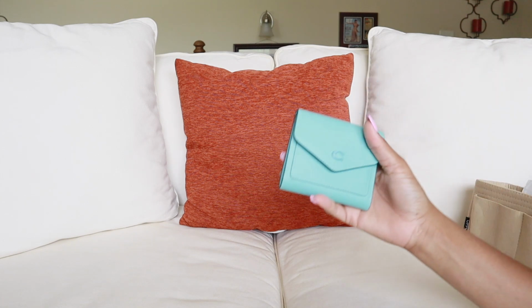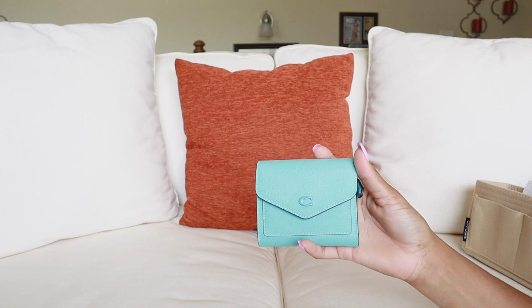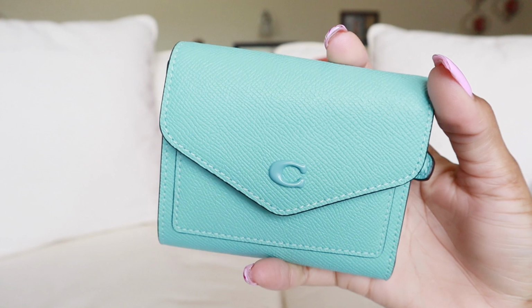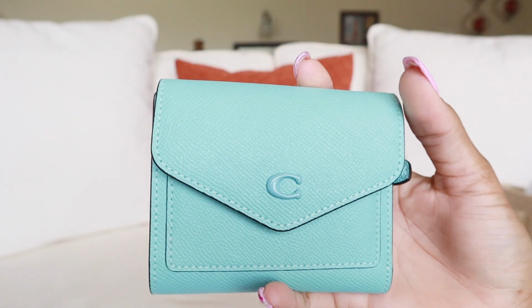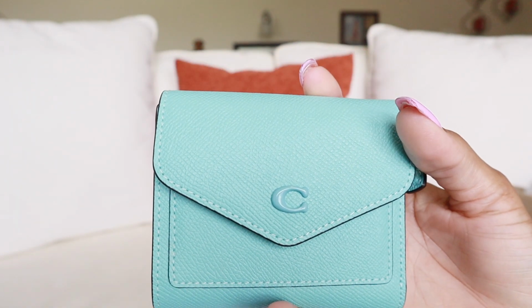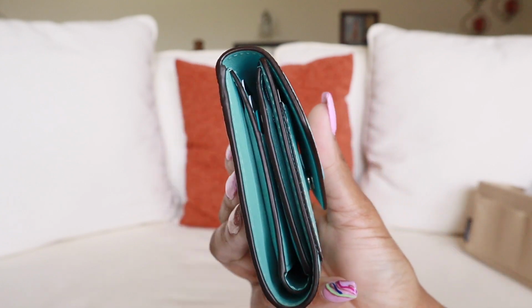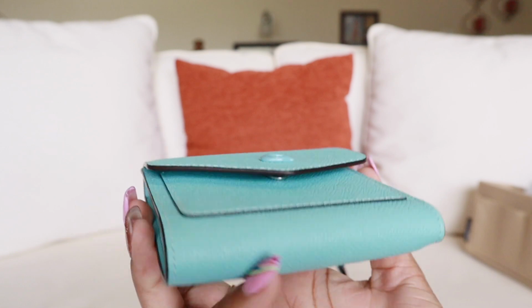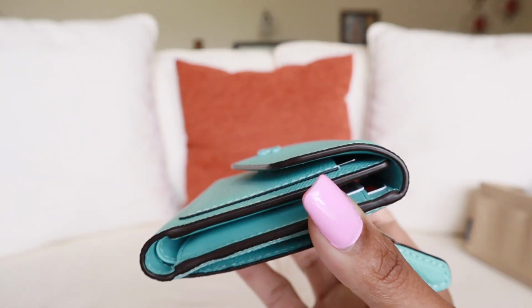All right, so, y'all, do you see it? Yes, you do. Now, I won't lie. I know this cross grain leather is more durable. It's a wallet. It's going to get thrown in and out of bags. It is going to get beaten down, even though you don't try to beat it down. You're not purposely going to just throw it on the ground, but it's going to get used.